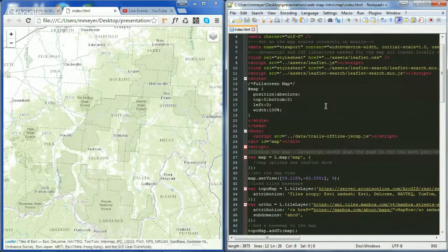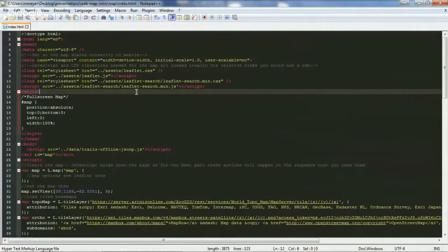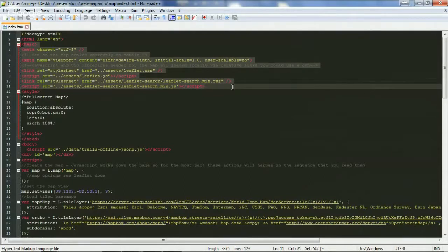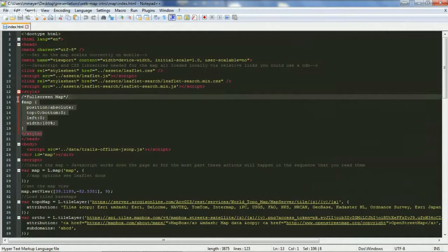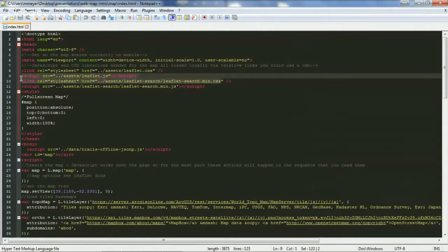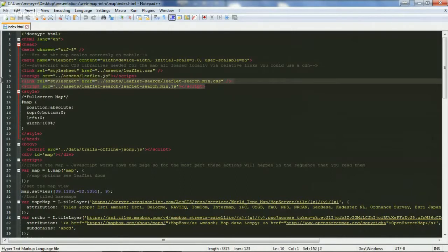A map is basically just an HTML page. So you have your header, which loads any CSS or any styling for the map. Sometimes you add your JavaScript in the top, sometimes in the footer, but I often add it just in the header. You have to style the map ID. It's not in the Leaflet style sheet. The only things we're loading are the Leaflet style sheet, Leaflet JavaScript, and one plugin, which is the search plugin, the second one.